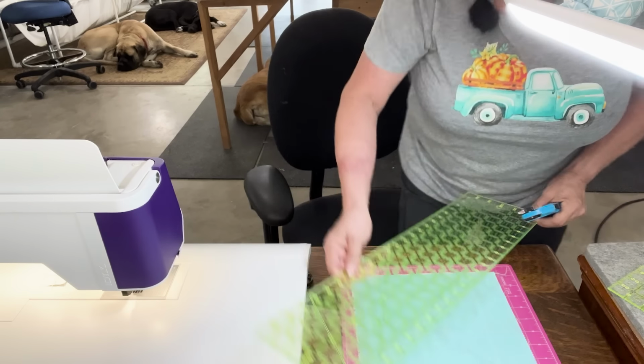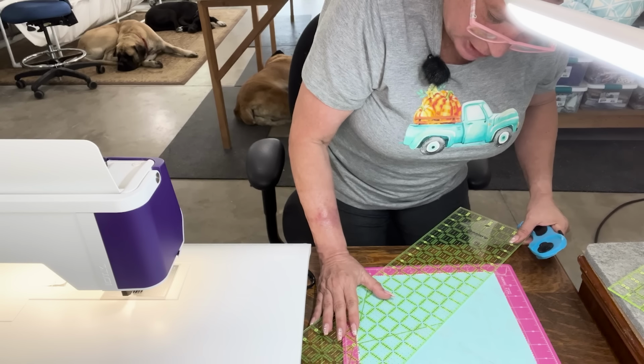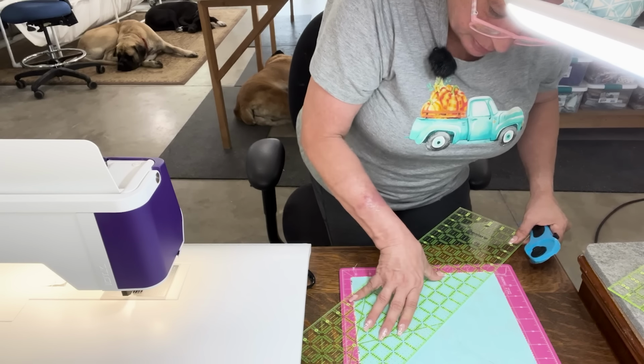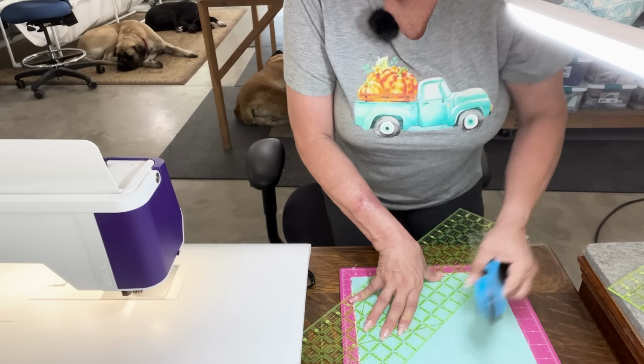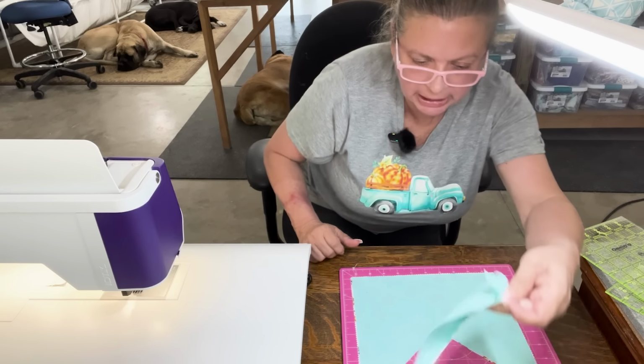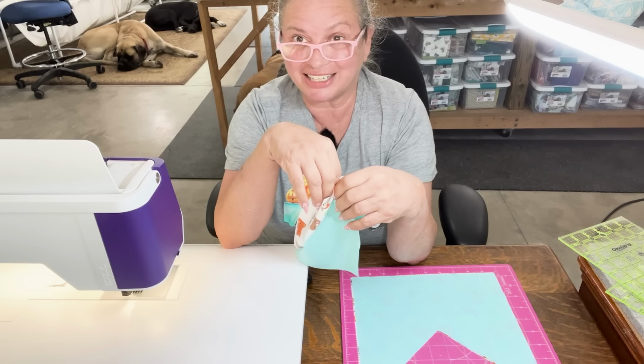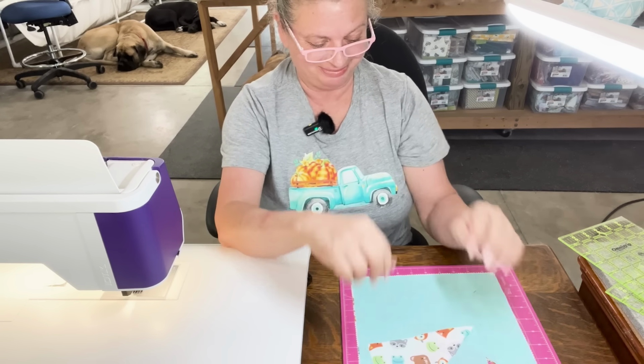Cut it once that way, and cut it once this way. There we go. And voila, I have 4 half square triangles. Okay, let's see how fast I can get the rest of these done.